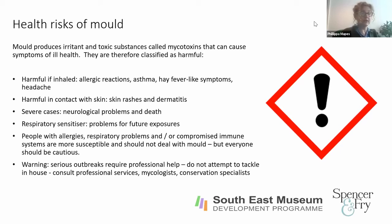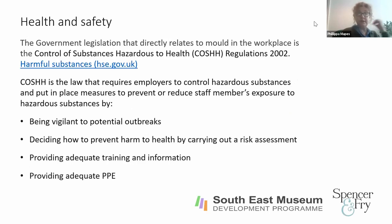So let's have a look first at the health and safety guidelines. The legislation that is directly relating to mould in the workplace is the Control of Substances Hazardous to Health Regulations 2002. So that can be found on that link there. As Sophia mentioned, COSHH is the law that requires employers to control hazardous substances and put in place measures to prevent or reduce a staff member's exposure to those hazardous substances. So legal compliance is required there.